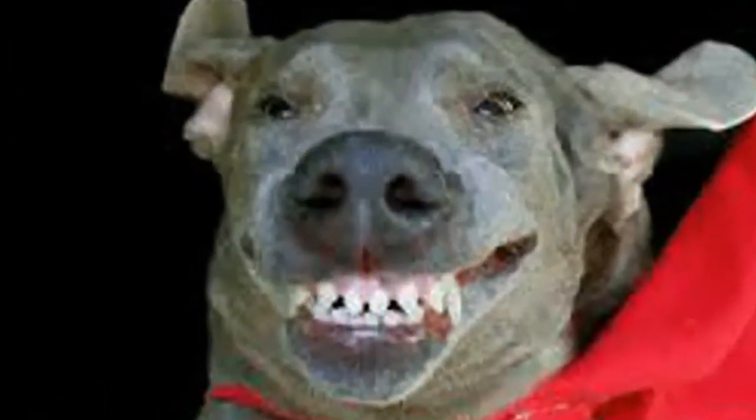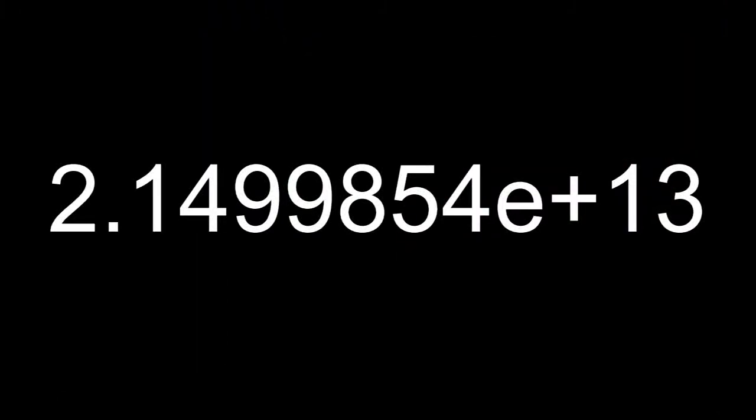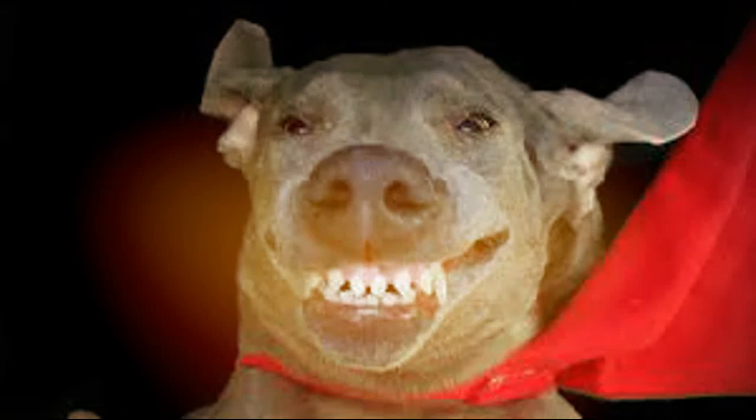So you could possibly reverse this repelling force by putting an extreme magnetic force all around the naked singularity. This magnetic force required would be about 2.1499854 E plus 13 teslas, and keep in mind, the force has to be all around the black hole. But at least the repelling would be neutralized.